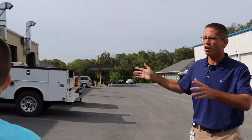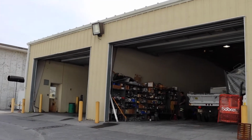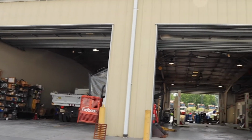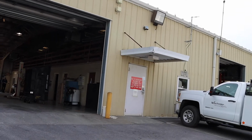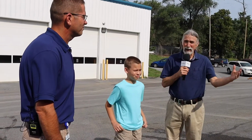So this is our city garage, right? So the majority of all of our equipment gets serviced here. So we have our own mechanics. So when we have any problems with our vehicles, we just take them down here, and our folks service them for us. And we've already seen a lot of vehicles, and yet this is just a few of the whole fleet of vehicles that you have, and they've got to be taken care of.